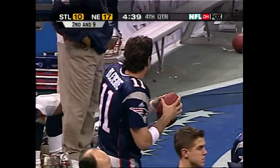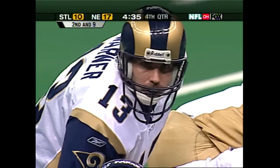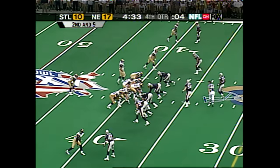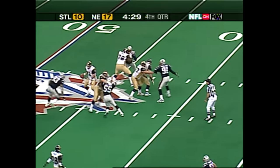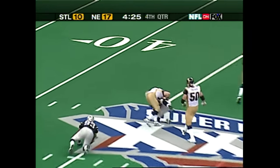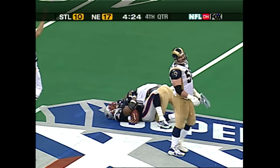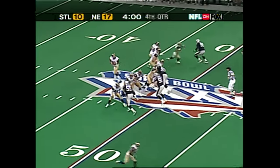Drew Bledsoe told me he had a vision that he was going to play in this game and the Patriots were going to win. Of course, Brady is loosening up also. Again, Warner has time. He's chased. Now he's down by McGinnis. Willie McGinnis. Don't think too many of those were in a losing cause, however.